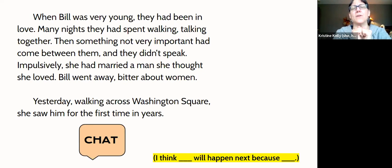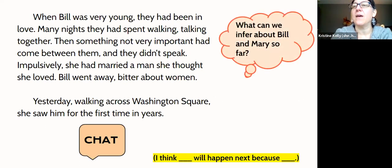Bill went away bitter about women. Yesterday, walking across Washington Square, she saw him for the first time in years. And then I would prompt, what can we infer about Bill and Mary so far? And I give them a chance to just jot down some ideas. I've also done this where I actually print out these excerpts, put them on flip chart paper, and students have to put Post-its up about what they think. But writing is key. You can give them sentence stems or frames.